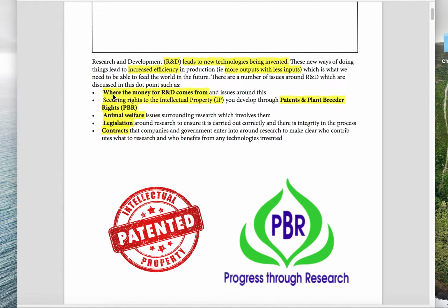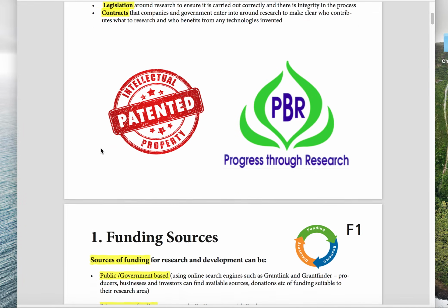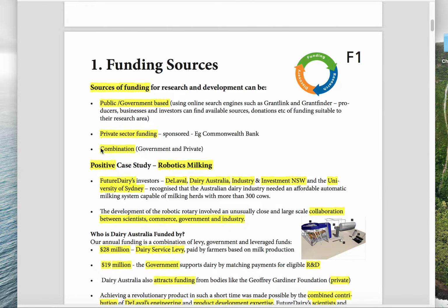So funding sources is talking about where the money comes from and what the problems are with that. We're going to talk about securing rights to the intellectual property that you develop through patents and plant breeders' rights. We're also going to talk about animal welfare issues when you're doing research, legislation, laws to do with research, and also contracts. So if we start off with funding sources, now you can't do research without funding.